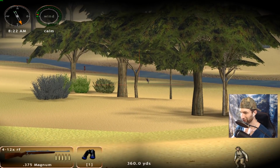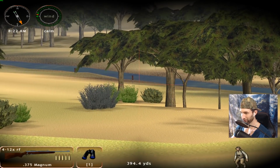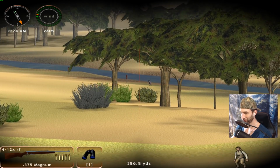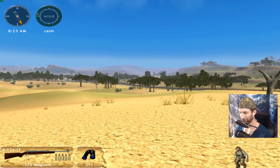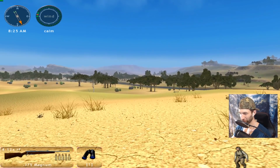We're about 350 yards out, but he seems to kind of keep going along the edge of that river. Where is he going? Hopefully he slows down. Okay, he's finally starting to slow down, but he's still a long ways away. We could take that far of a shot, but I want to get closer so we can get a better view of this impressive greater kudu.